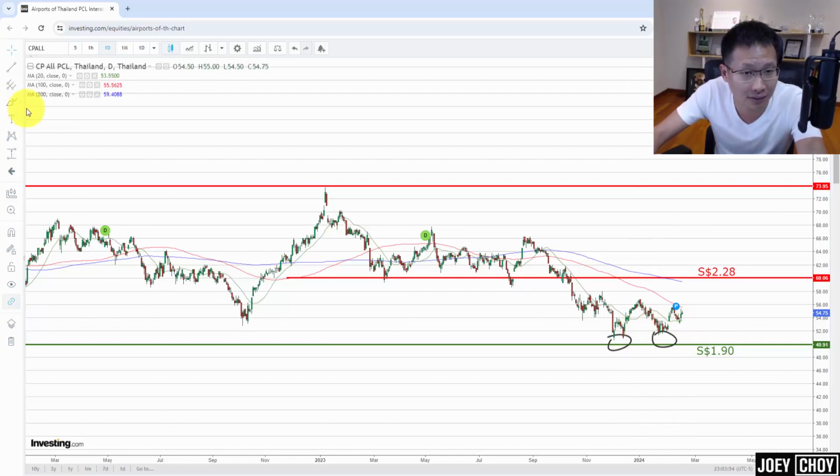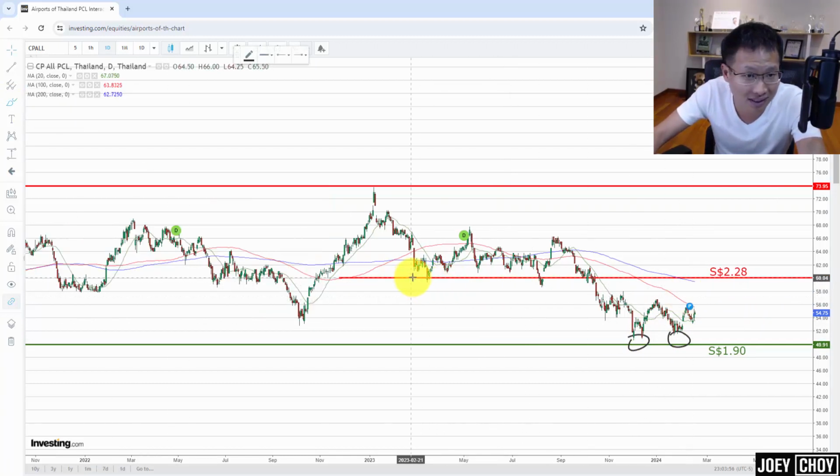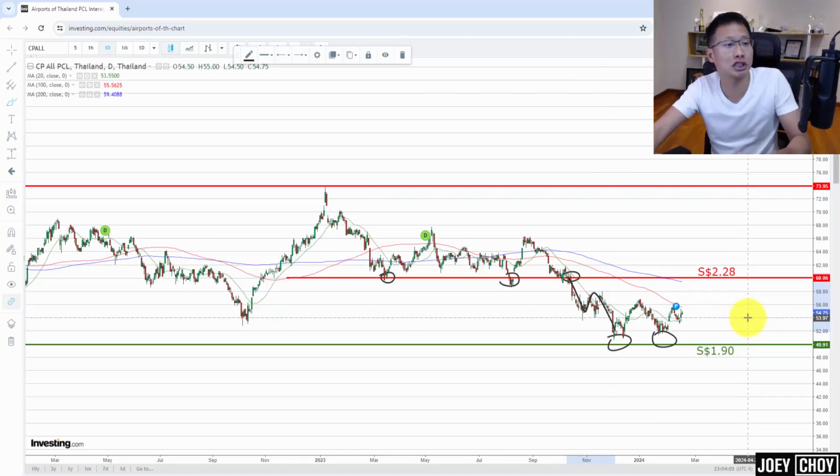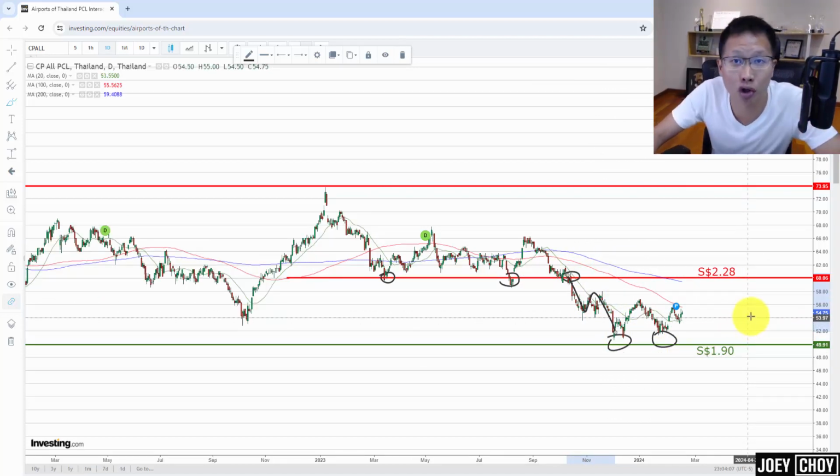So resistance-wise could be this level right over here around the 60. You can see 60 was a support. When we broke down, it went from 60 Thai baht all the way to 50 Thai baht. So how can we potentially take a position in this Thailand stock, right?